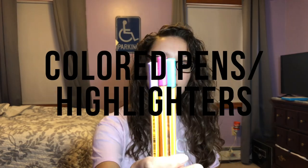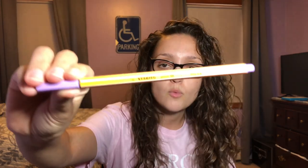I type my notes, I printed them, I put them in my pretty binder thing, but now it's actually time to study them. And that's where these bad boys come into play. When I got to vet school, I was surprised how many people had this brand of pen. So if you want a pen brand, there you go.